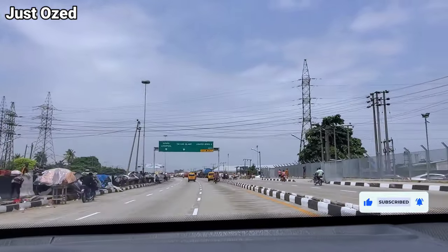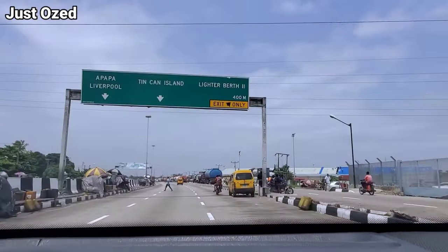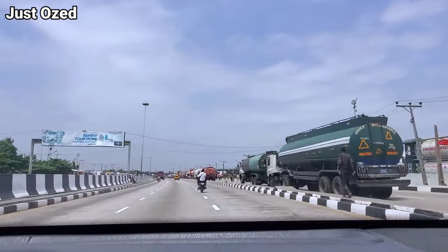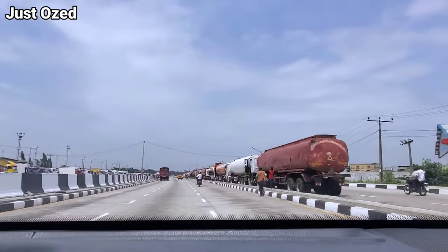If you are familiar with this road, you should know that this place used to be one of the busiest roads in Nigeria. As a matter of fact, most of the trailers you see on the road spent months just to get from Mile2 to Apapa. Something I'll be driving in less than 10 minutes. They would spend 3 months, 2 months, 1 month on the road just to get to this particular place.